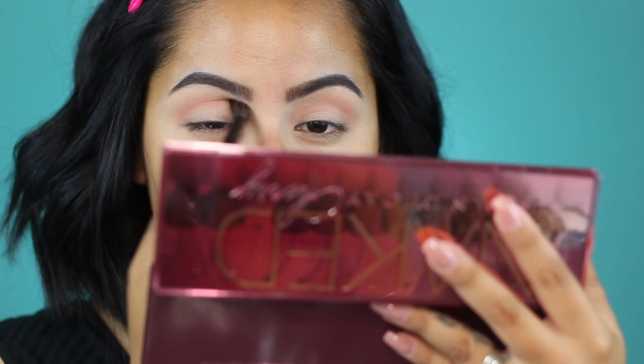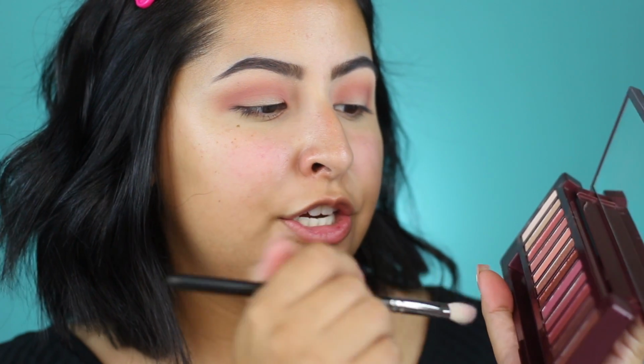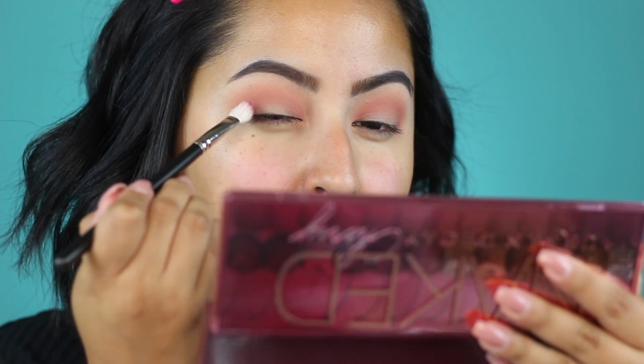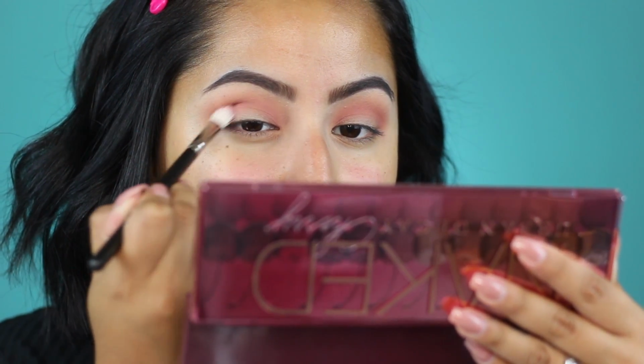Like right into the socket rather than on top. Alright, I think I'm going to jump right into a darker shade now. I kind of want to go in with this shade, which is Devilish, and this is a pretty plum shade. So I'm going to take that on a MAC 217 brush, and we're going to concentrate this on the outer corners and then up into the crease.